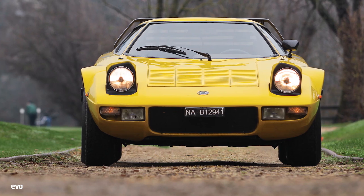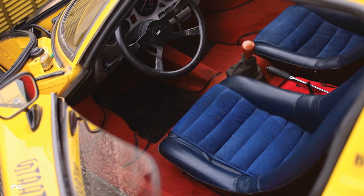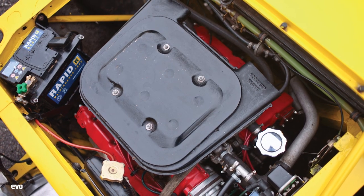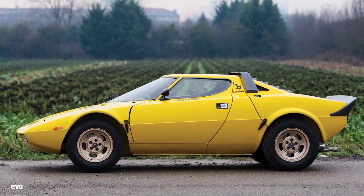The first car that Evo have selected is an icon of the 1970s, the 1977 Lancia Stratos HF Stradale from Bertone. Stradale, of course, standing for street version, HF high fidelity. The engine is shared with the Dino Ferrari, of course, V6, 2.4 litres, almost 200 brake horsepower in a very light package. One of fewer than 500 cars that were built.